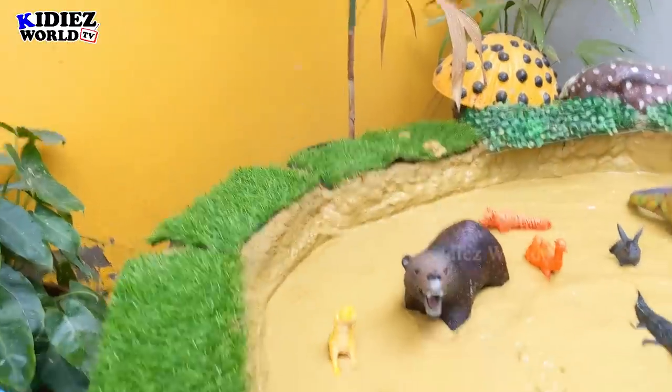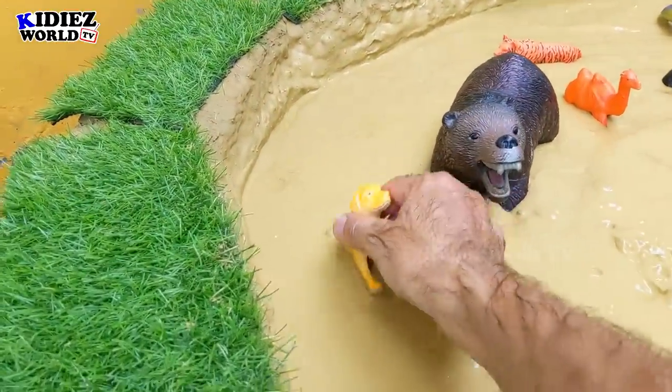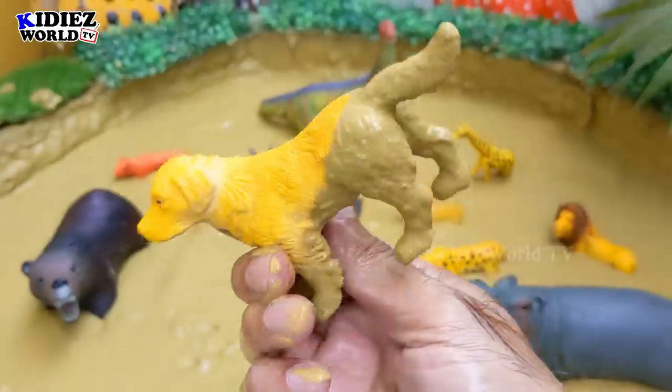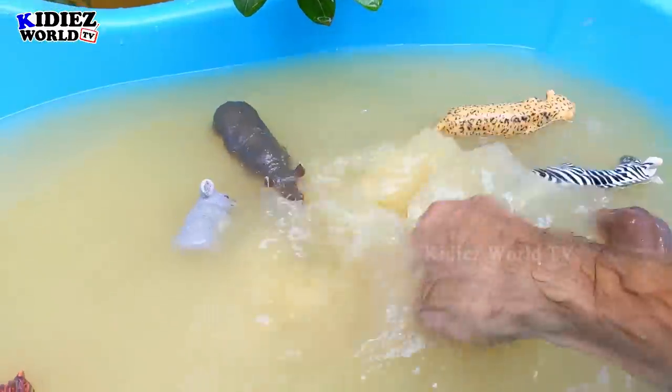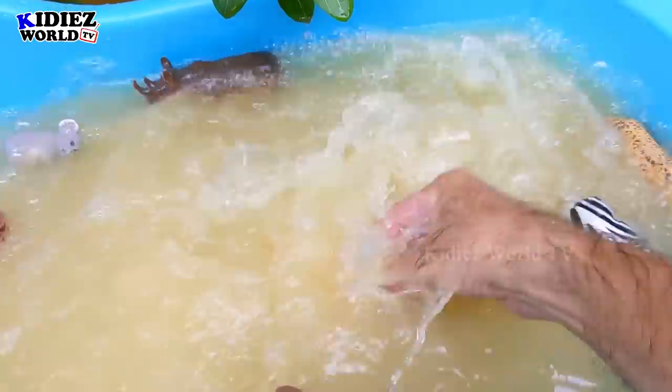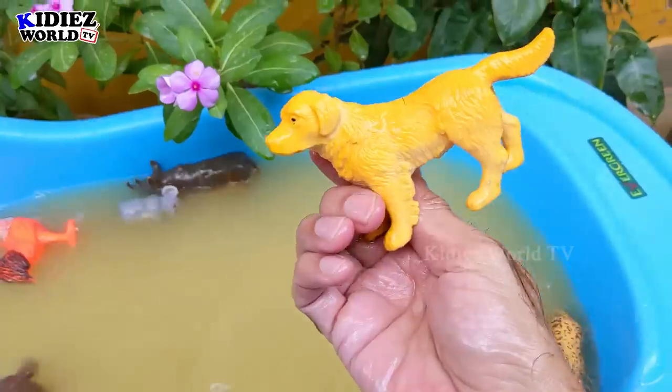Let's check out the next one. And the next one we have is dog. Dog is basically a pet animal, but they also come as farm animals as well. Dog.